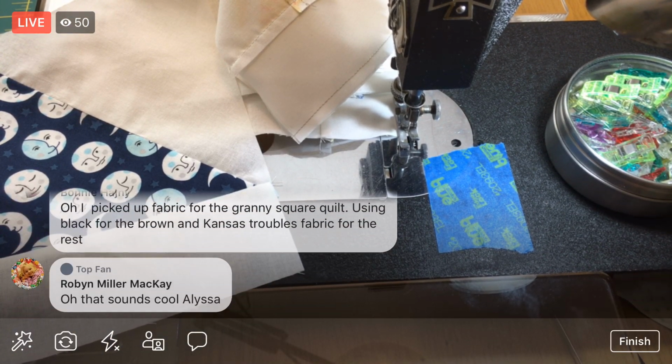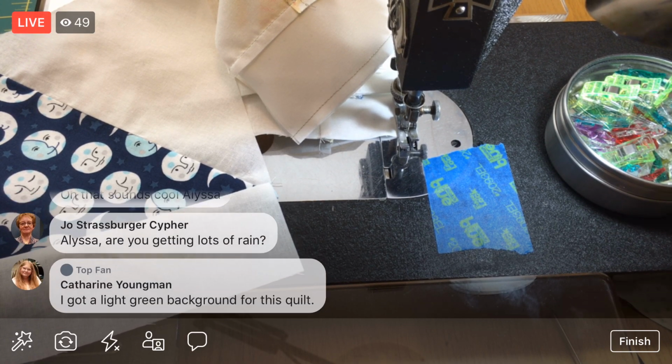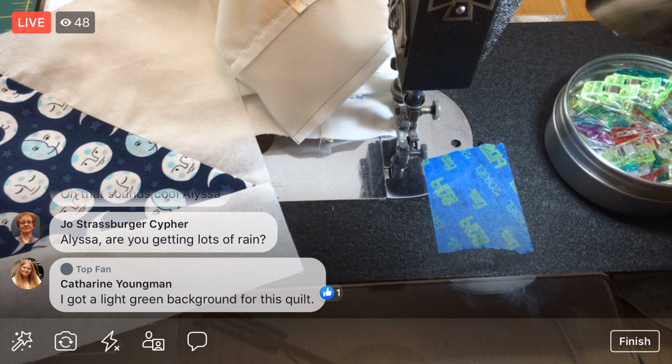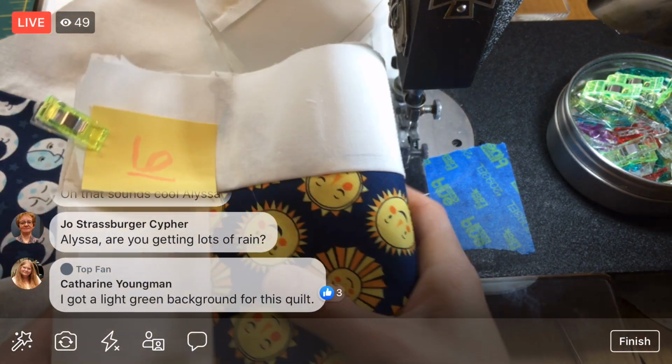Oh, you picked up fabric for the Granny Square quilt. That's awesome. So I'm gonna do some planning for that quilt and some other projects that I want to do coming up. And like I said, I want to pepper in some embroidery. You know, we'll just stitch up some of the kits. I know some people mentioned wanting to do that, and those are really great projects to just kind of pepper in while we're doing some of these other things, some of these big projects.